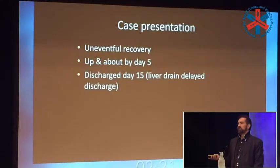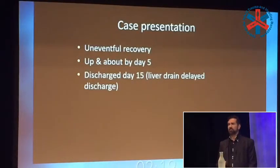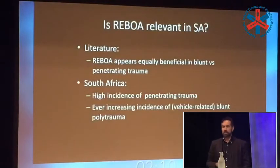The patient had an uneventful recovery. He was up and about by day 5, and the only thing that kept him in hospital for another 10 days was a controlled biliary fistula, which eventually dried up by itself. And he went home, and he's currently well.